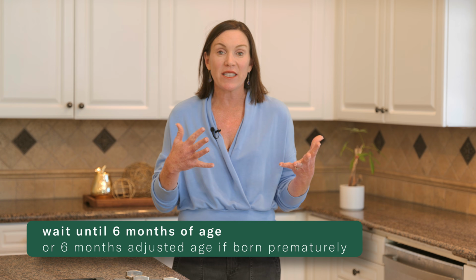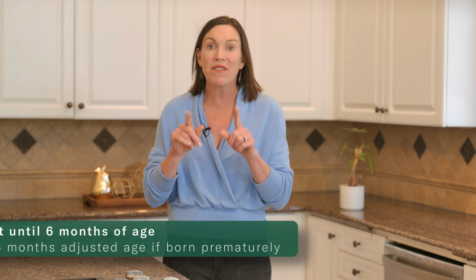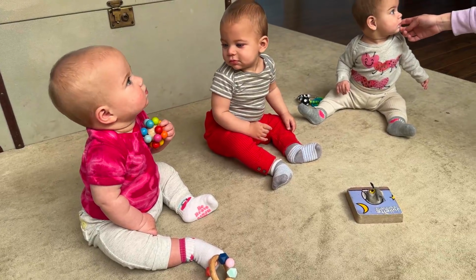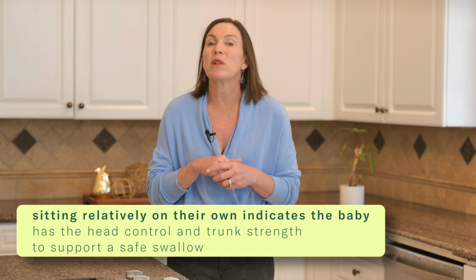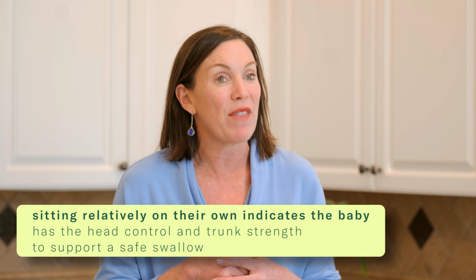Now, not all babies are ready to start solid foods right at 6 months of age. If your baby is not 6 months of age, or 6-month adjusted age if they were born prematurely, and if they are not sitting on their own yet, then they are not ready to start solid foods. And spoiler alert, most babies aren't always ready right at the 6-month mark. They might not be sitting on their own until 6 months plus 1 week, or 6 months plus 2 weeks, or even 6 months plus 3 weeks until your baby is sitting relatively independently. They need to have that before they can safely start solid foods.